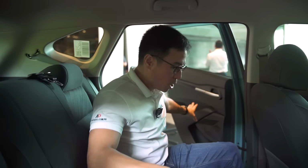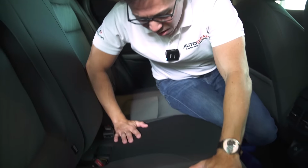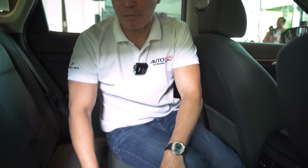Okay, so inside the second row, mind you, again, I'll repeat, this is the mid-level variant. So there's no leather here. It's a nice feeling material though. It's soft. It doesn't seem like this is the type of material that your sweat will accumulate on under the hot summer sun. Looks like it'll evaporate quickly, but that, again, is yet to be seen.